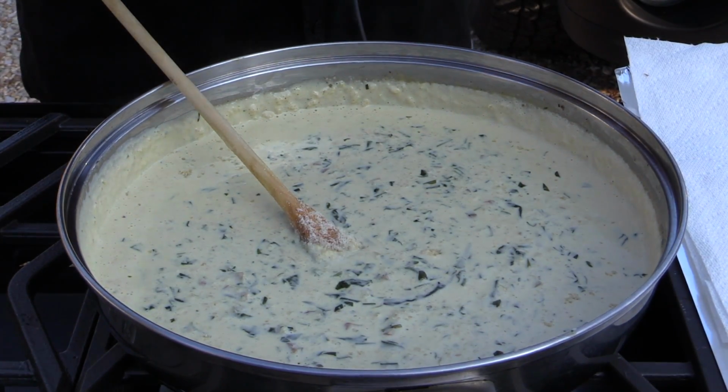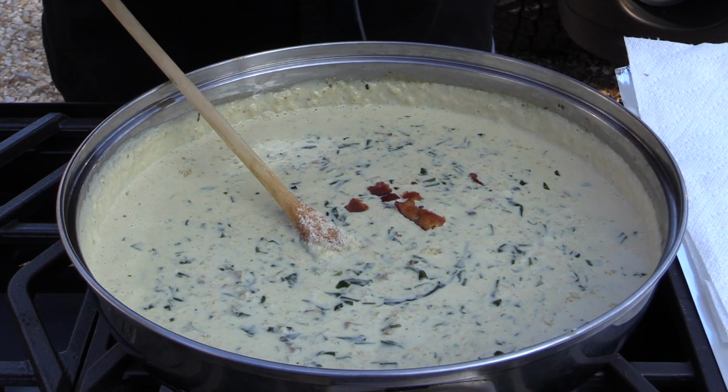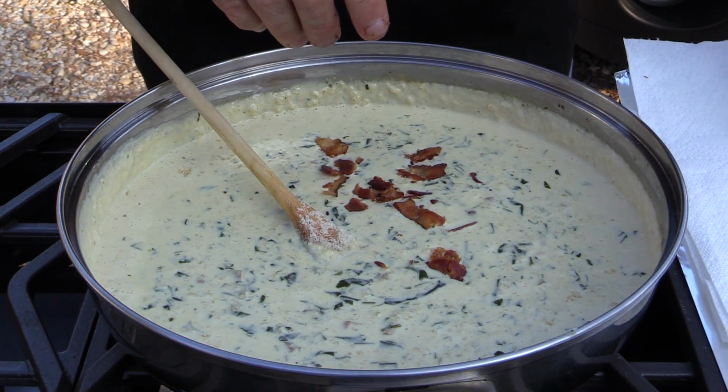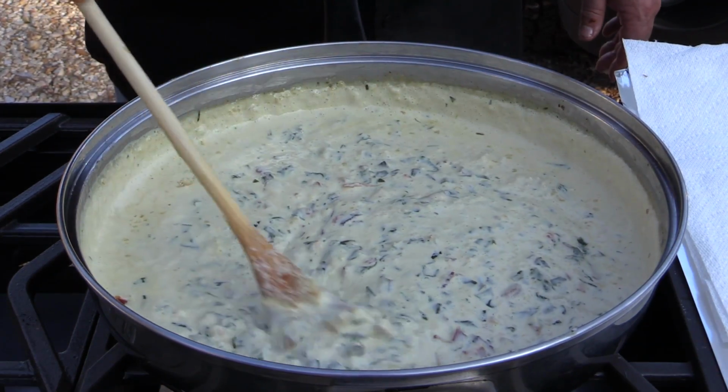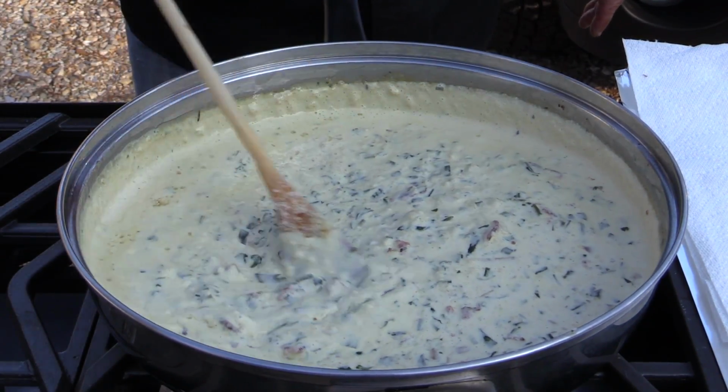All right, the last thing I'm going to do is bust up this bacon, tear it up. We're going to mix it in as well. All right, I'm going to kill the fire and just let this sit here and chill out.